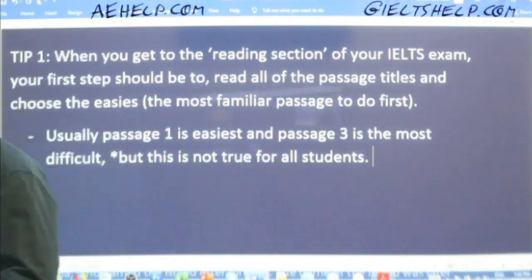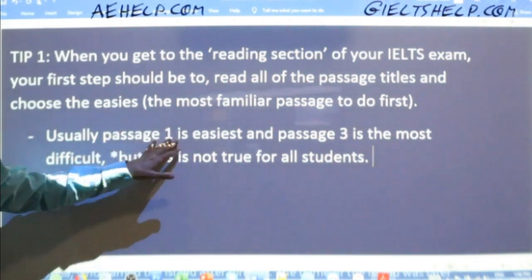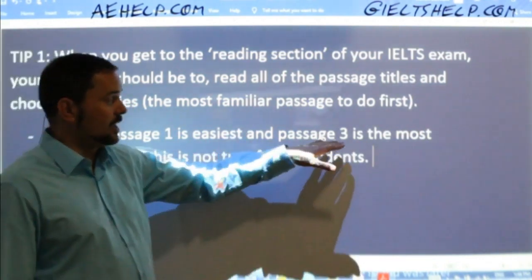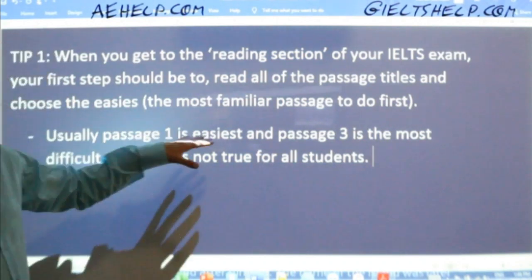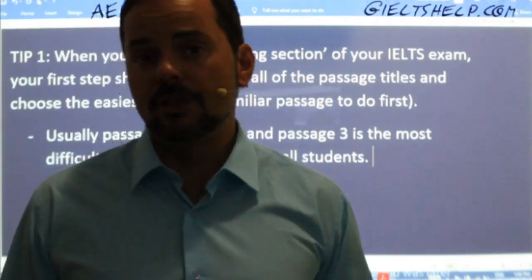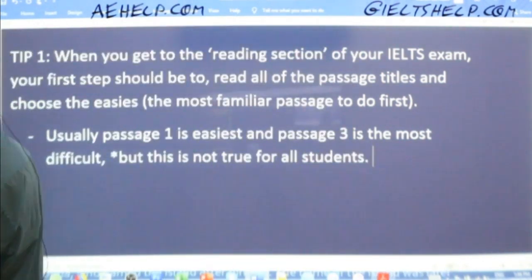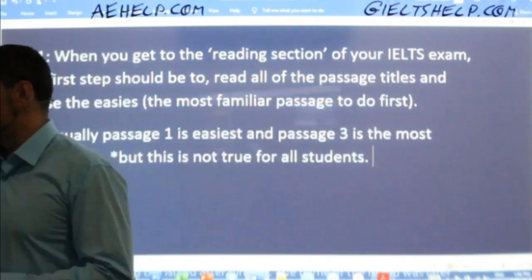So even though usually the first passage is the easiest, it's something physical, like an animal, for example, that you can see and you can touch, passage 3 is the most difficult. It's an abstract idea. It's something that's difficult to touch. Then outside of that, pick the passage that you're most familiar with. In the reading section, there's no rule that you have to do passage 1 first, passage 2 next, and passage 3 the last. There's no rule like that. So choose carefully. So always read the title. The way you know that is you read the title, and then you decide which one to do first.